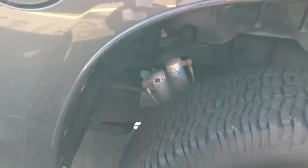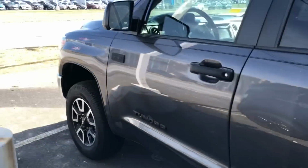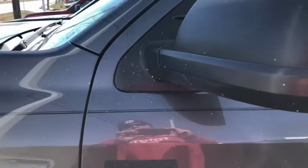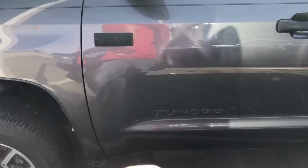Like I said, there's a suspension lift. This has the Bilsteins on it. Look at that. Nice. Looks like a good 3-inch lift there, just from my angle. They also, that came on the SR5. They blacked out that. They blacked out that.